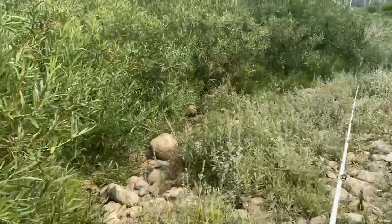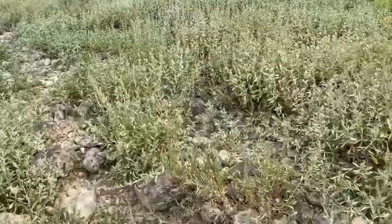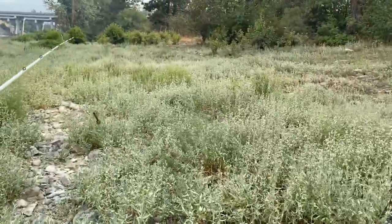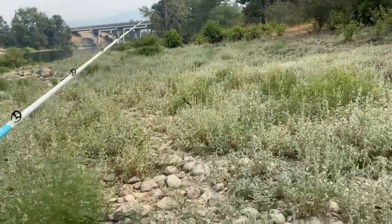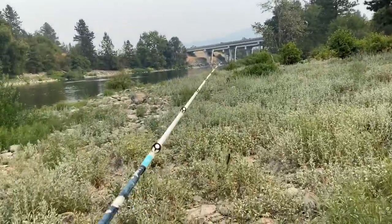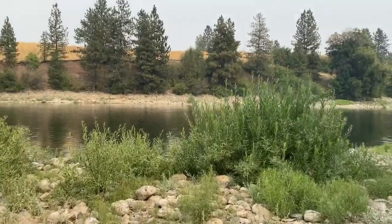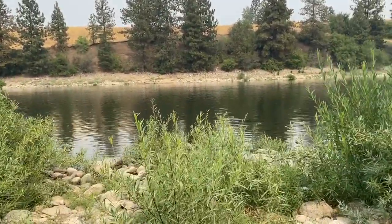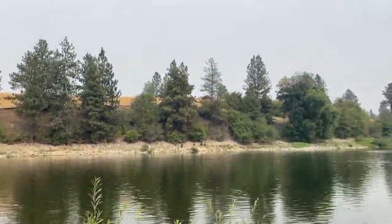Dragonflies, little birds coming out of the trees. Definitely more walking room as we go along here. I think I'm not even going to put the backpack down. I think I'm just going to keep it on and kind of poke and prod at each little spot here. Take a peek up here. What we're looking for, what we're looking at.